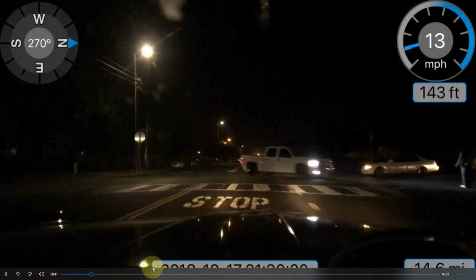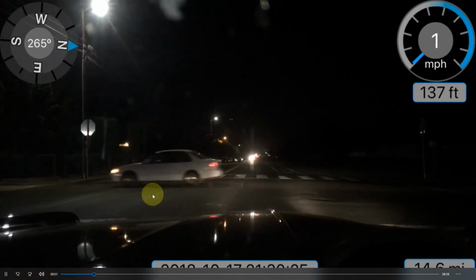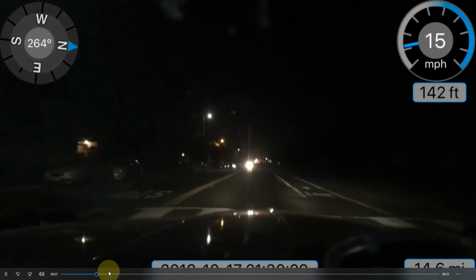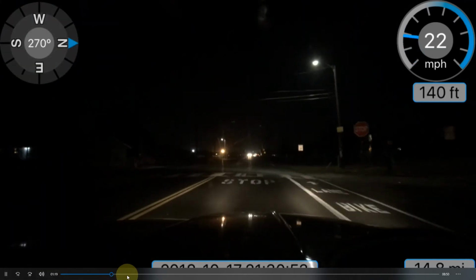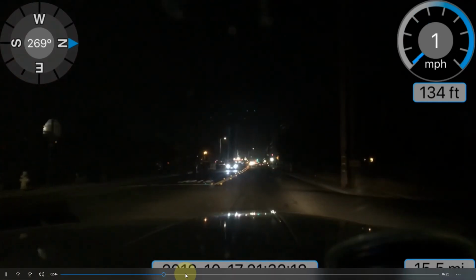Dark two-lane road section. Headlights are bright enough. Under the street lights, it lights the ground decently. We'll get more up towards the center of town, if I can find it.